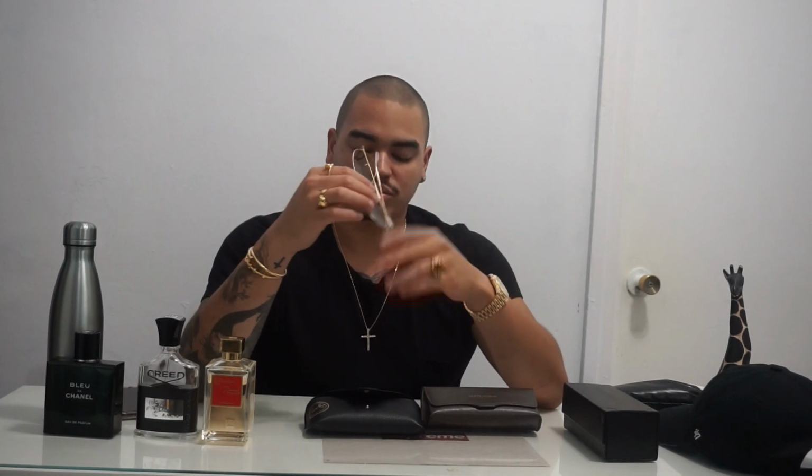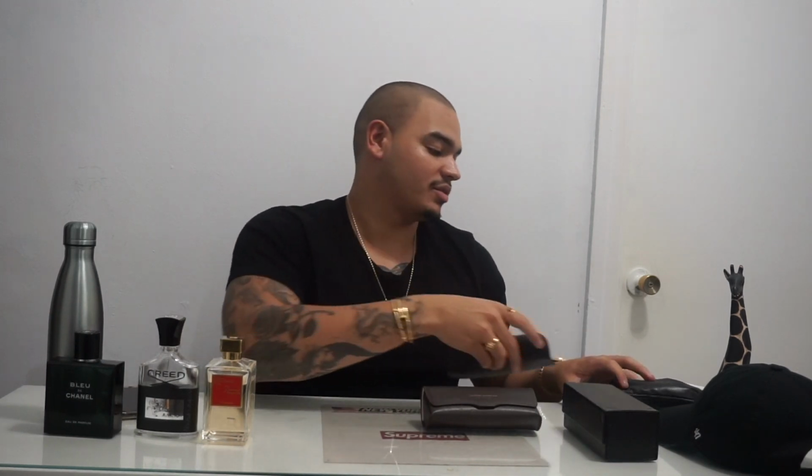Best colorway, I think, of the Aviator for Ray-Ban, as opposed to the classic all black, but a classic gold with the gold tint. Definitely a summer shade. I use them all year round, but it's one of my favorite summer shades to use.